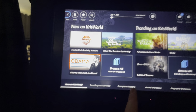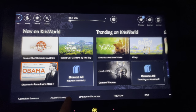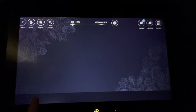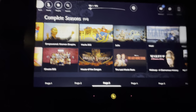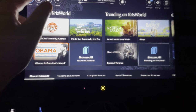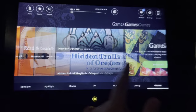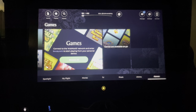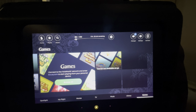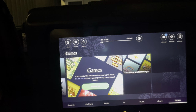Let's actually have a look at some TV movies. There's actually quite a few different TV series as well. So you certainly shouldn't get bored of movies and TV shows to watch. And there's music, of course, as well. But yeah, I do wish that they had games on here. Overall, it's a very nice entertainment system from Singapore Airlines. Some parts are really, really good, and some parts certainly could be improved on a little bit. But overall, it's a nice entertainment system.